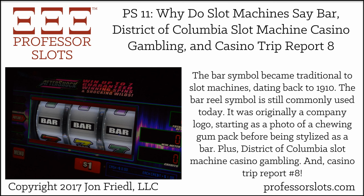Hello. In today's episode, I'll discuss how bar symbols became traditional to slot machines dating back to 1910. As you likely already know, bar reel symbols are still commonly used today. The bar symbol started as a company logo, originally a photo of a chewing gum pack before being stylized as a bar. Also, District of Columbia slot machine casino gambling. The final segment of the show is something new, a casino trip report on my 8th casino visit of 2017. I'll also be presenting an Apple Podcast review from Sloppy Golf.